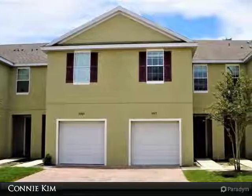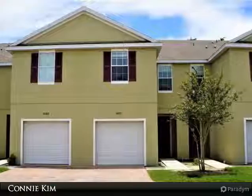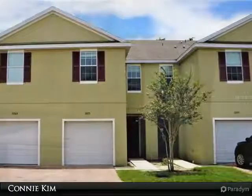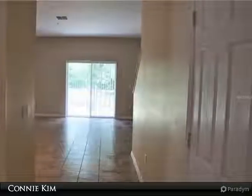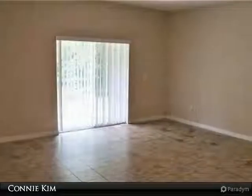Say hello to this beautiful 3-bedroom/2.5-bathroom townhome located in the highly desirable gated community of Regent Park. Ready to move in? Well maintained, in excellent condition with fresh paint and new carpet throughout the home.